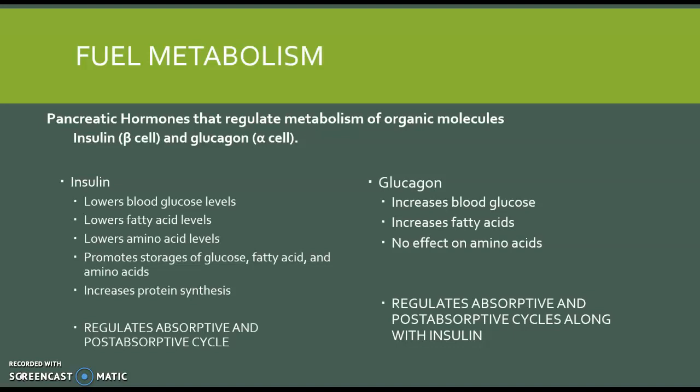While there are several hormones that control fuel metabolism in humans, the pancreatic hormones, insulin and glucagon, are two that really regulate the metabolism of the organic molecules that we intake. Just to give a quick overview of each, insulin, which a lot of us have heard of in one form or another, is in charge of lowering blood glucose levels, fatty acid levels, and amino acid levels. It promotes storage of these molecules and also increases protein synthesis.